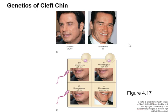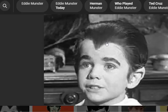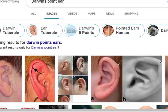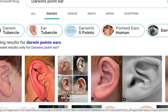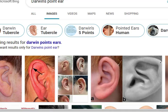Isn't that odd that of the genes that you have, that they would specify whether or not you have a cleft in your chin or not? Another interesting thing, if you look, they both have a straight hairline, while others of us have a widow's peak instead of the straight hairline. Another interesting thing that we can inherit is called Darwin's point. If you look inside the ear, there's a little pointed thing sticking out. That's supposed to be like a dog's ear. So that would be the vestigial remains of a pointed ear.